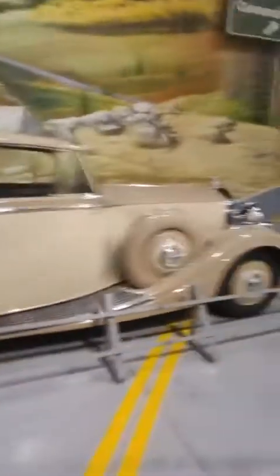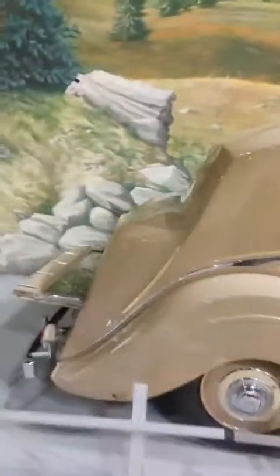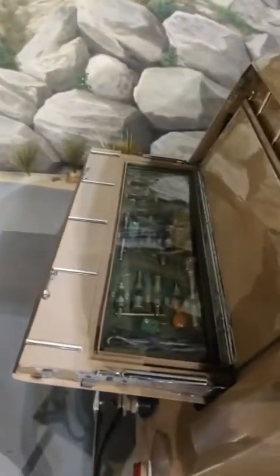Look inside there. Now the room I want to really take you to, look at this. This is a Rolls Royce here. This is a 39 Rolls Royce. I love the fact that it's got a built-in tool case in the back and the rumble. Is that cool or what?